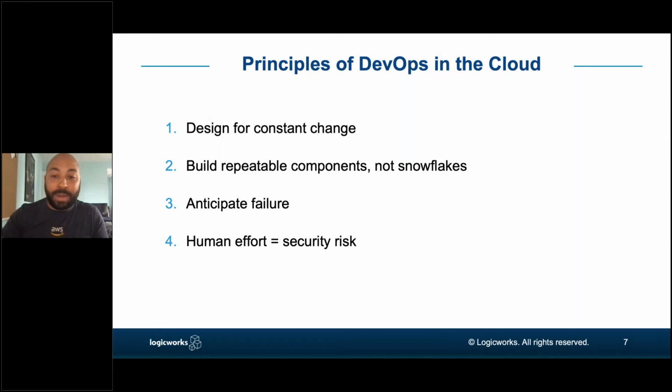Then you spin it back up and it's the same infrastructure or something even improved. You know, the more that you create these snowflakes, the more that you create non-repeatable, non-scalable environments, the greater risk you have of failure, the greater risk you have of breaches. We'll get into that in a little bit.